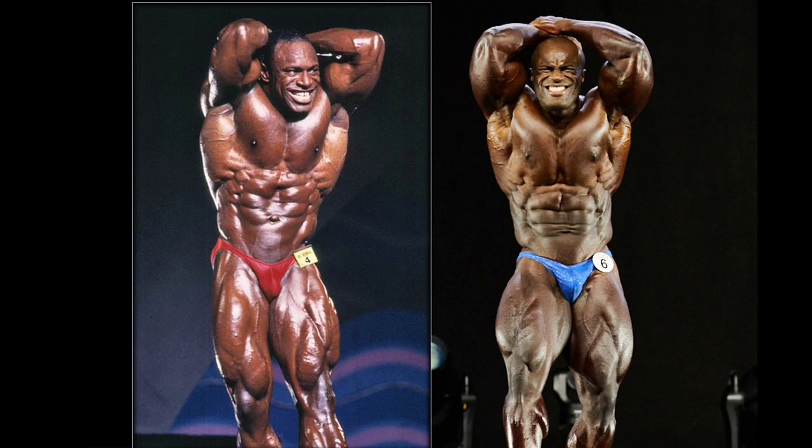which is sort of consistent throughout the video. Lee Haney overall has more cuts and striations, even though he might be less conditioned when it comes to how much body fat they have. Why that is, very difficult to tell. Anyway, upper body wise, I feel like Lee Haney has a bit of a better V-taper, which is attributed mainly to his better lats. So, I don't know, guys. Who gets this pose? It's hard to tell.